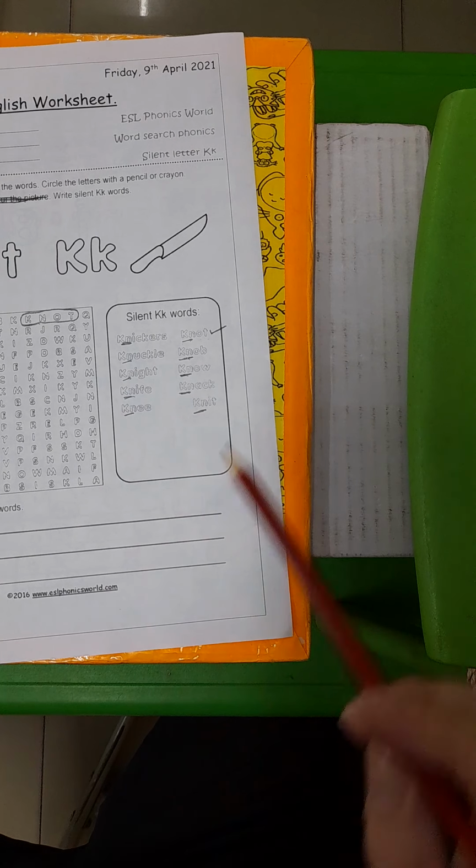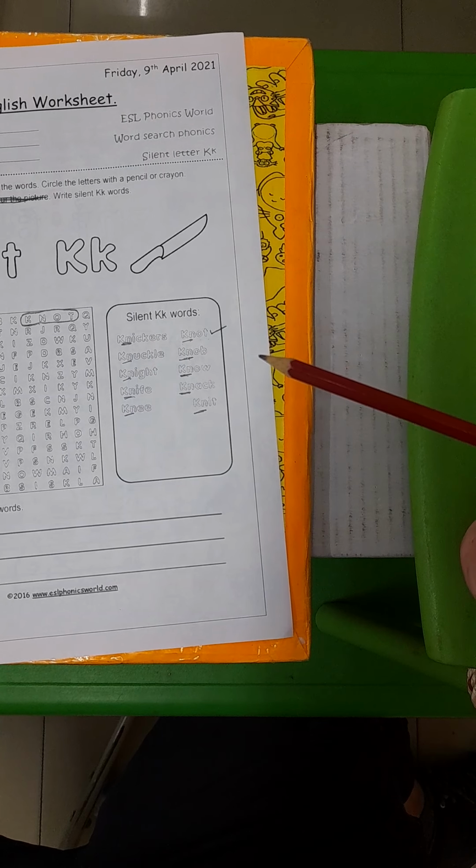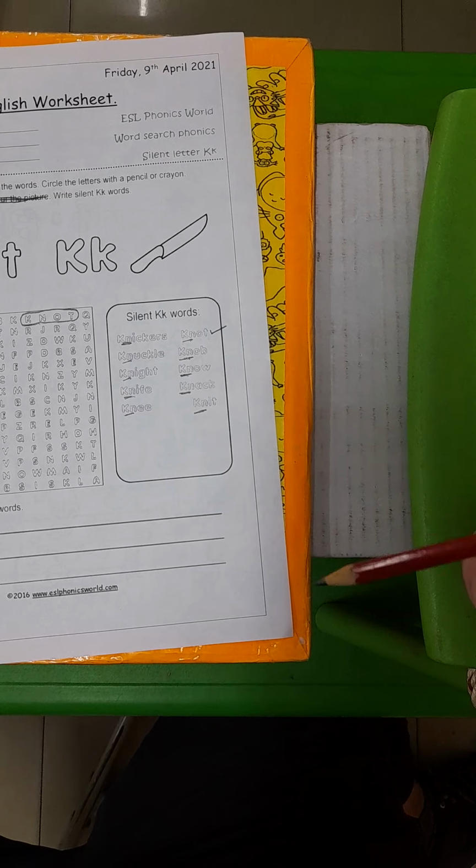This is a really tricky worksheet, and I need you guys to look very hard to find all of the words. Can you find all 10? It's going to be very tricky. Teacher only showed you where 1 is. Must I help you try and find another word? Are you sure? Remember to look up and down as well, boys and girls.